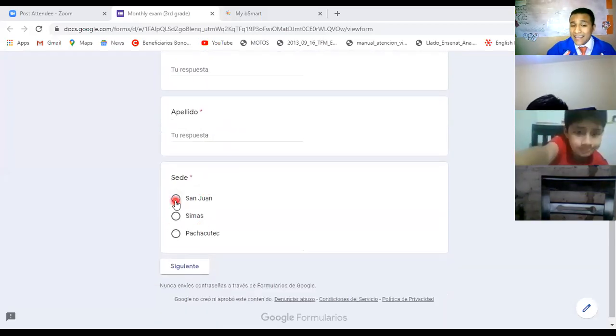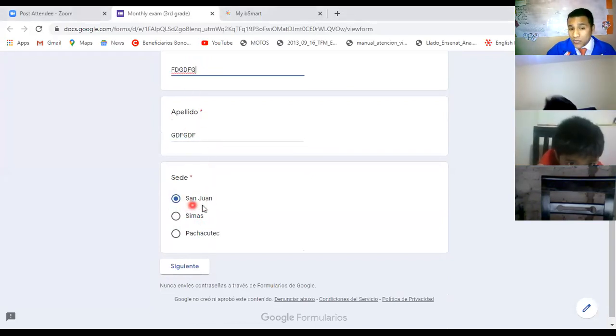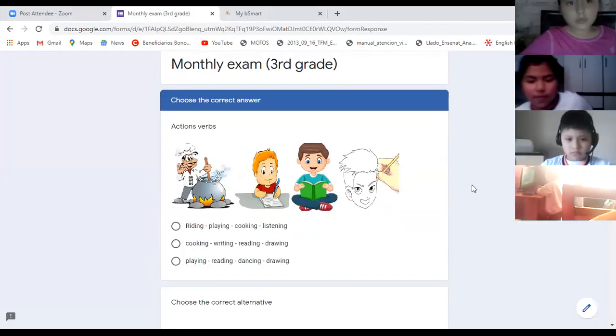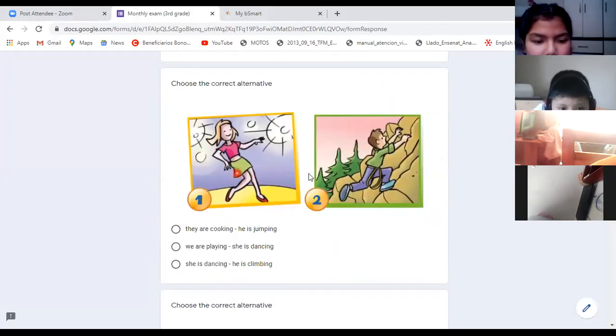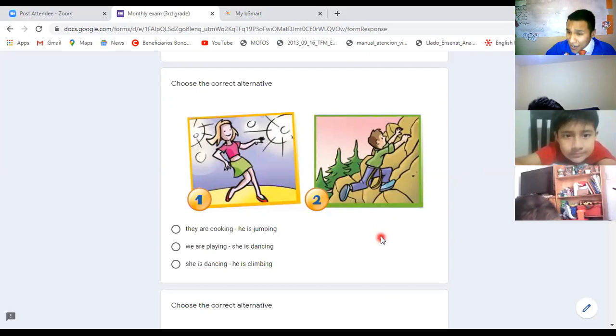You are from campus San Juan, okay? Ustedes, todos ustedes son de San Juan. Now, in number one, guys, you need to choose the correct name. Van a escoger el correct name. In number two, you need to choose the correct alternative. Van a escoger el correct alternative, okay?